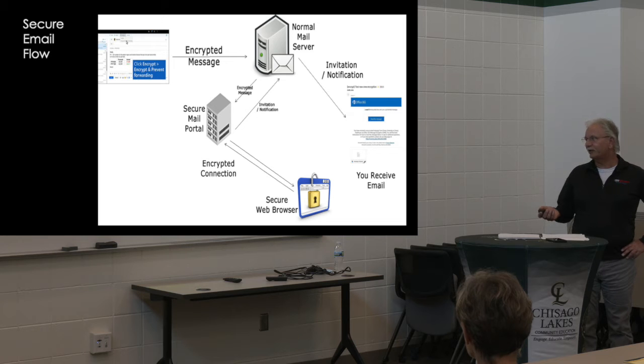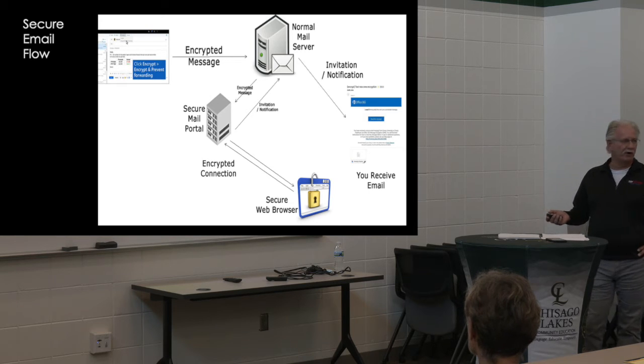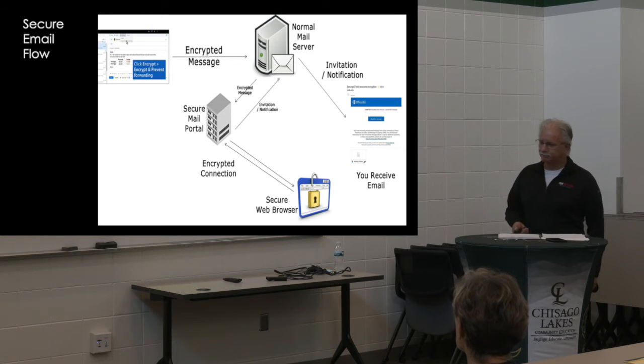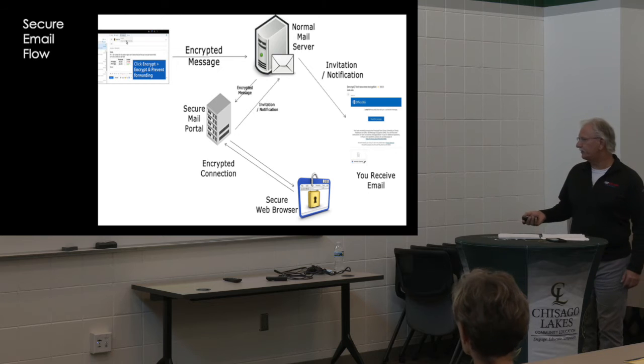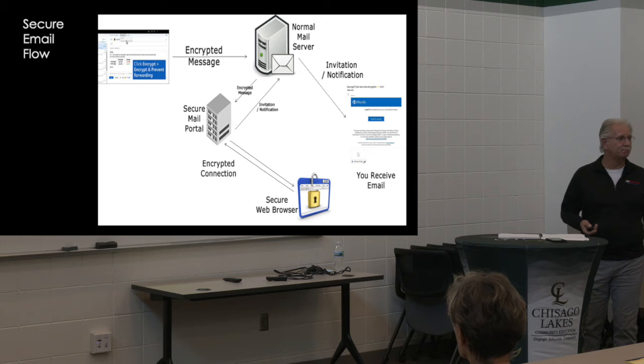One thing we always recommend, because even these messages get spoofed a lot, is that if you're not expecting one, be very wary of it. And certainly having a good antivirus system on your computer or a good security system is a must. But once this is set up, this secure web browser and this mail portal, you can read the message, you can sometimes print it.